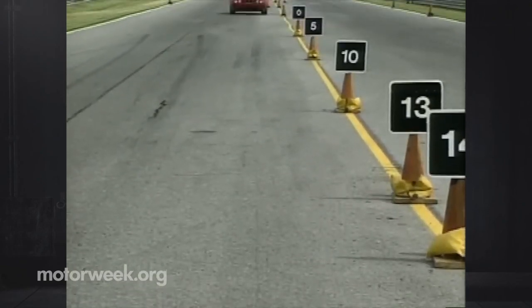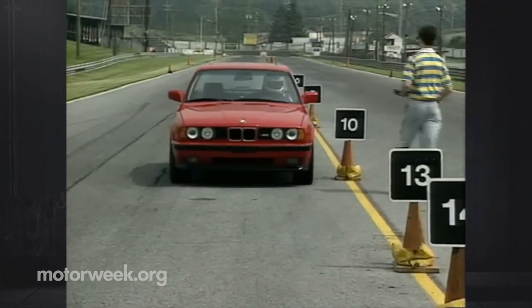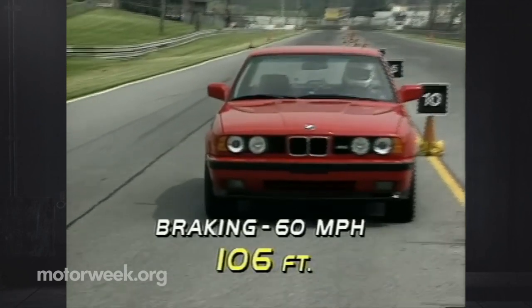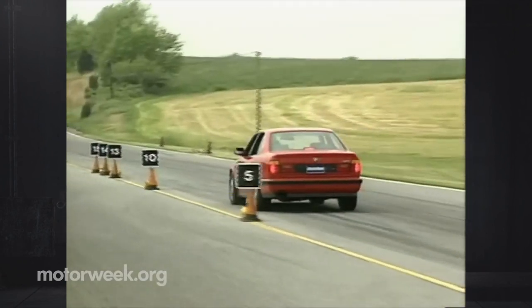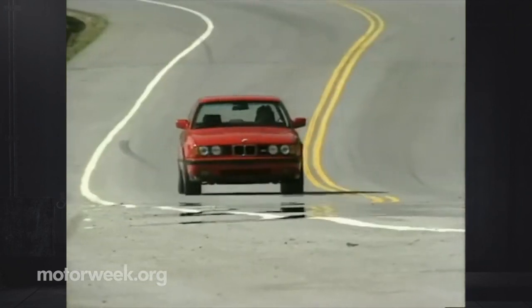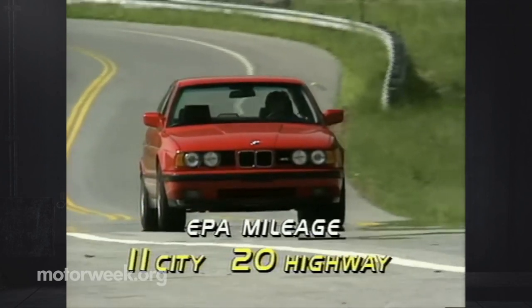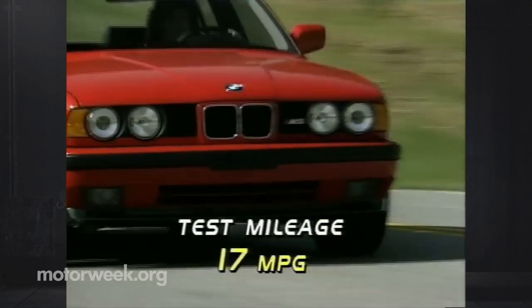As in any hardcore driving machine, brakes are critical. The M5 gets larger brake discs than other 5 Series cars, and a standard anti-lock system to haul itself down from 60 in an average distance of only 106 feet. As with our last 5 Series test car, pedal feel and stability are top-notch. But we wish we could say the same about the gas mileage, which is EPA rated at a low 11 city, 20 highway. We average 17 miles per gallon.